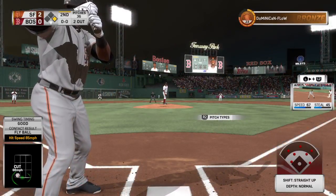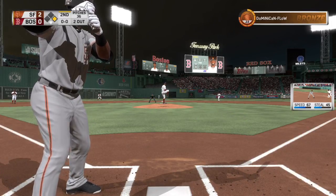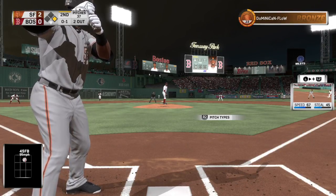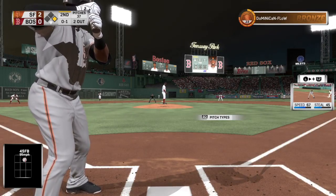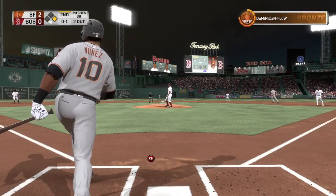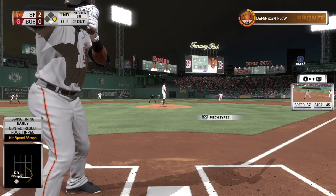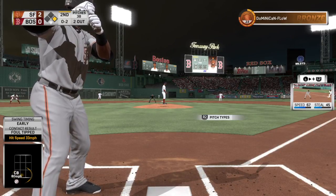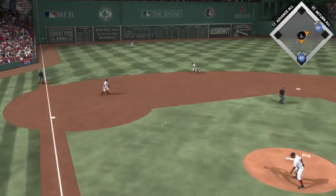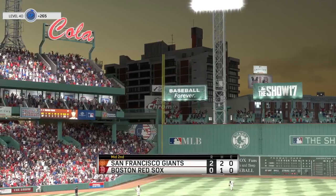Ready for another chance? Eduardo Nunez. No official at-bat for him, but he has scored a run in this one. First pitch of the at-bat on its way. Takes a high fastball for a strike. And this is bounced foul at the plate, and that moves the count to 0-2 now. Ready with the 0-2. Hit on the ground out to short. Scooped up on the backhand. On to second for the force out, and the side is retired.